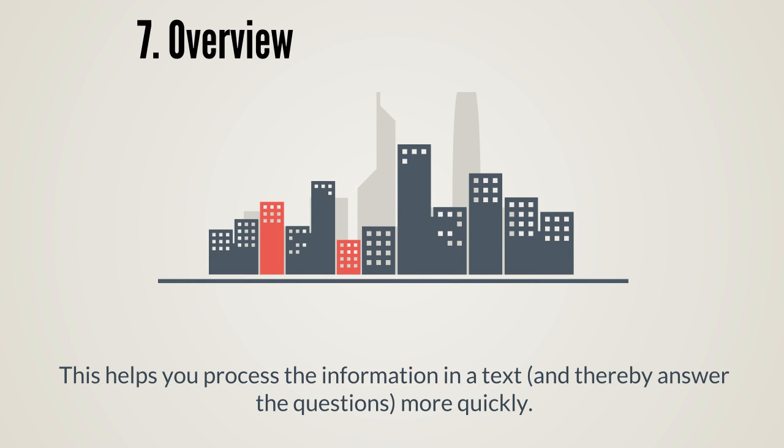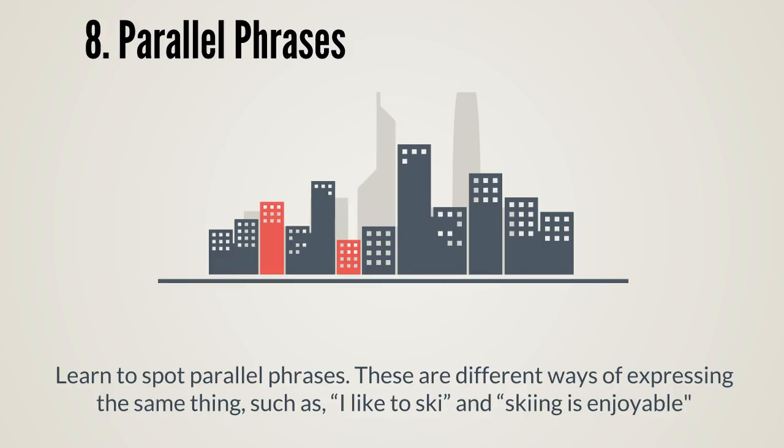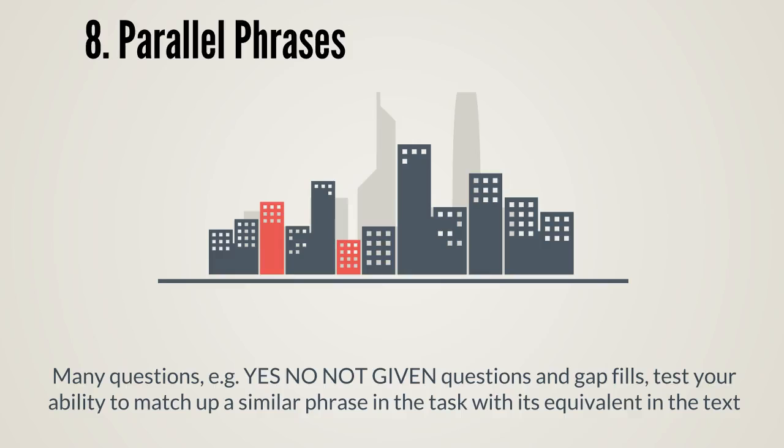Eight is parallel phrases. Learn to spot parallel phrases. These are different ways of expressing the same thing, such as, I like to ski and skiing is enjoyable. Many questions, for example yes/no/not given questions and gap fills, test your ability to match up a similar phrase in the task with its equivalent in the text.